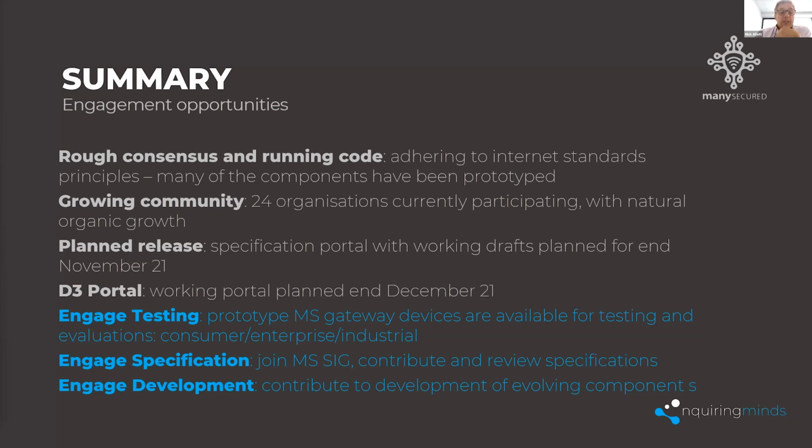Our planned specification release is coming up end of November, and that will give the first draft specs of all of the components that I talked about, as well as a working D3 portal, which is the concrete method by which you can start making some of these descriptions and tests. And in terms of opportunity for engagement, we've got 3 main areas. One, testing. So we do have devices now that implement the concepts that we're talking about, and we're very keen to evaluate that both from a consumer, enterprise, and industrial context. Obviously, as the other SIG members are doing at the moment, you can engage in the specification work by joining the SIG. And finally, there's an active development piece of work going on behind the scenes, which again, we are quite welcoming of contributions.